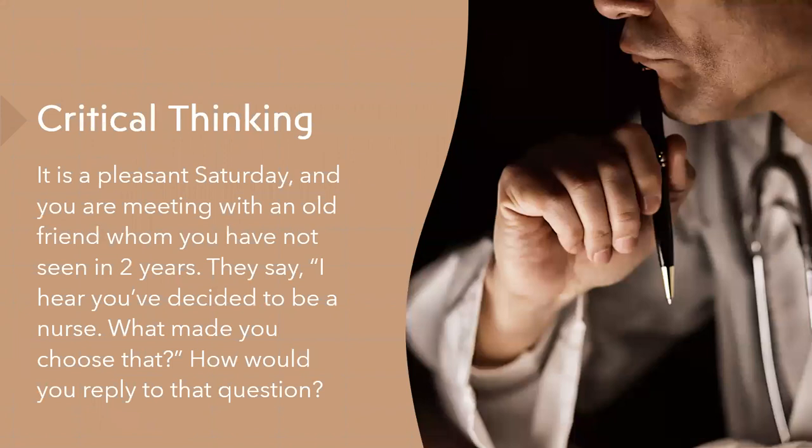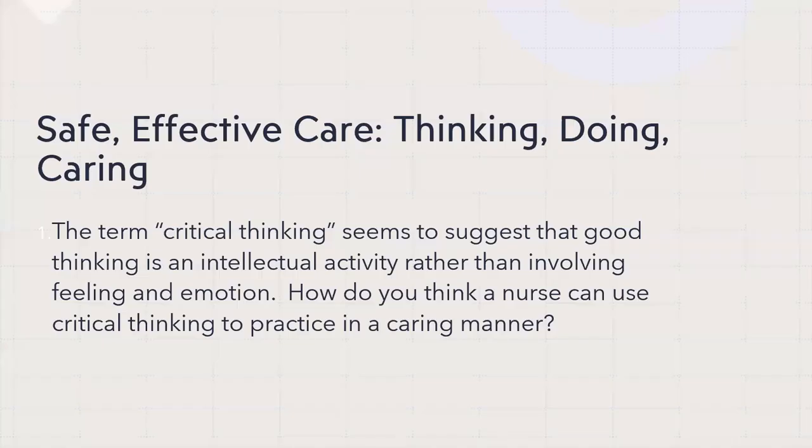So this is one that you can read through on your own, right? It's a pleasant Saturday and you're meeting with an old friend whom you've not seen in 2 years. They say, I hear you decided to be a nurse. What made you choose that? How would you reply to that question? And you can work through that on your own. This is an example of safe, effective care: the thinking, the doing, and the caring.